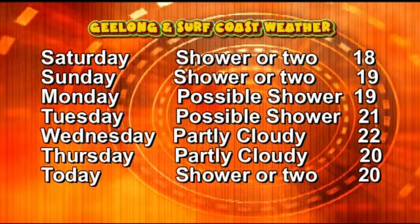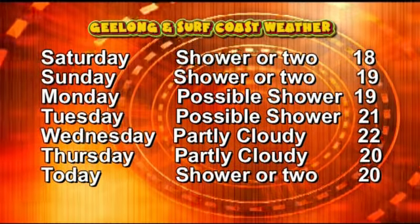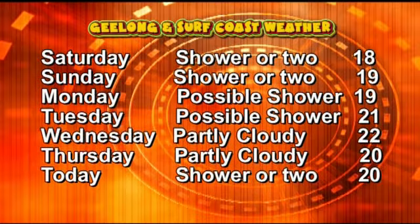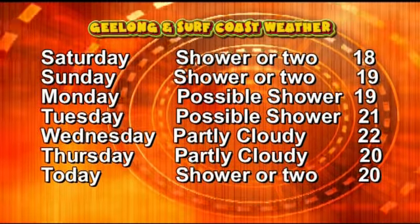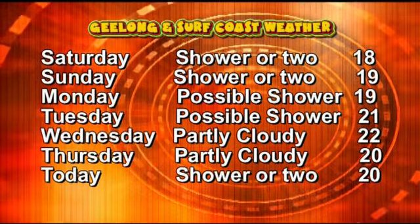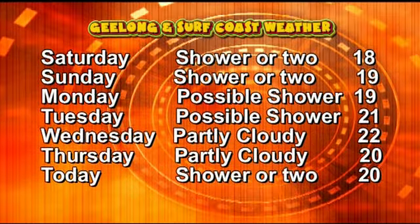Tuesday will continue with the cloudy conditions with the chance of showers later in the day and a top of 21, while Wednesday will be partly cloudy and a top of 22. Thursday will continue with the partly cloudy conditions and a top of 20. Today we saw a partly cloudy day with those isolated showers occurring during the morning and continuing this evening. We reached a top temperature of 20 degrees. That's the weather outlook for Geelong and the Surf Coast expected over the next 6 days.